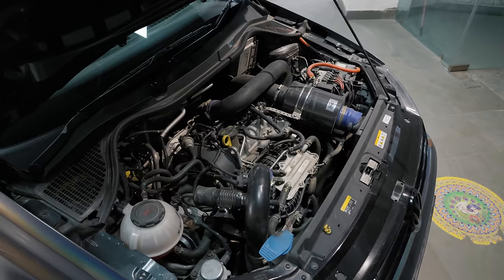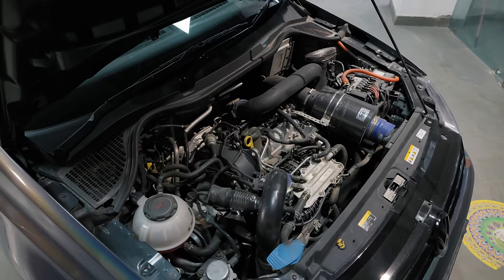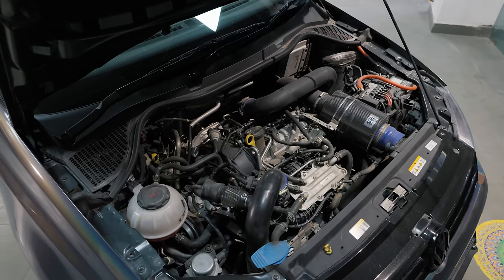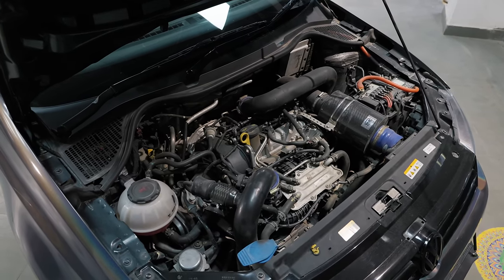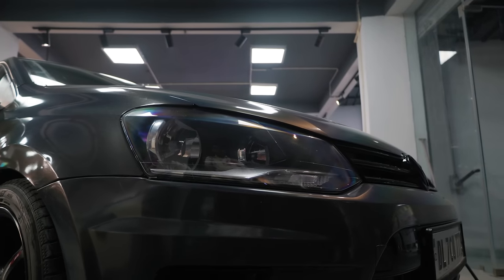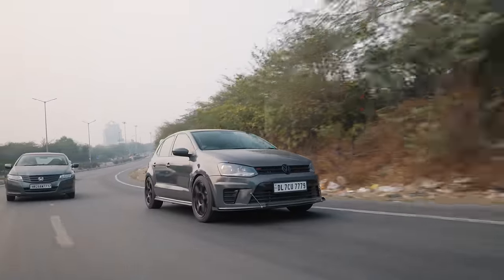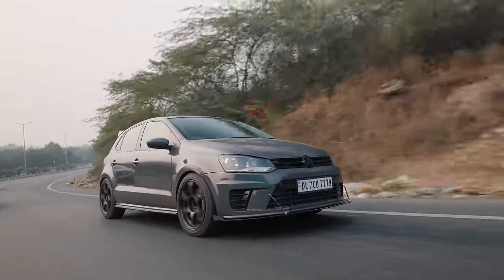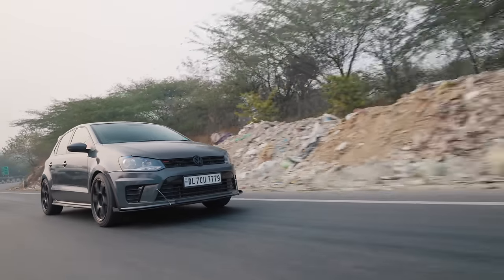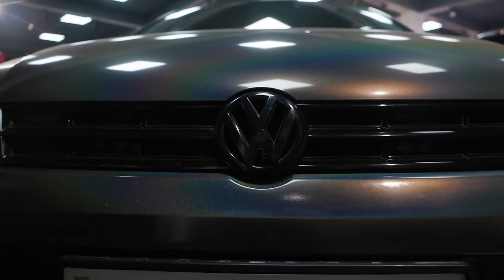This Polo is running the bigger turbo from the 1.5 TSI EVO engine, or basically the Virtus GT, Taigun 1.5, Slavia 1.5, Kushaq 1.5 engine. Basically, something like upgrading to an IS20 turbo for the 1.8 TSI. Of course, this is a bigger turbo which brings more power, but with it being OEM, the power delivery seems to be more linear than the RTMG turbo car that we drove in Hyderabad.